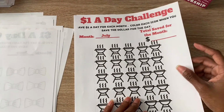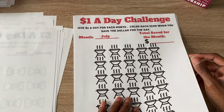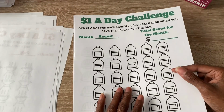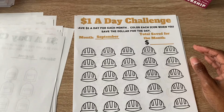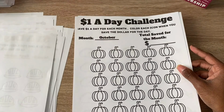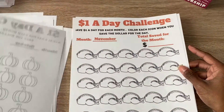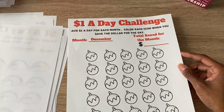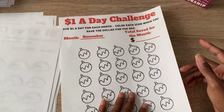July is for cookouts, mainly cookouts. Back to school is normally in August, depending on where you live. And Labor Day is for September. October, of course, is Halloween. November is Thanksgiving and Christmas. So that is it.